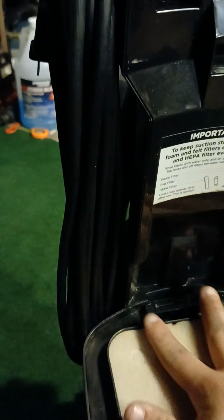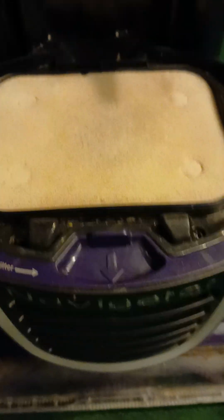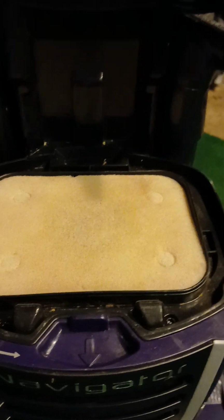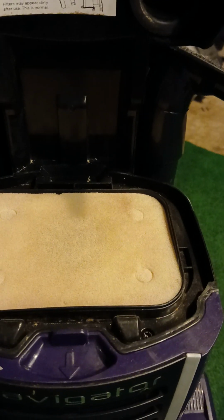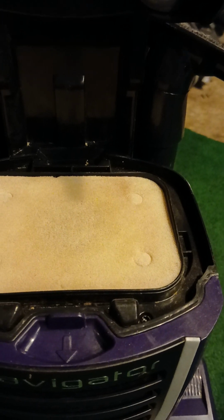Clean that out, just that little area of it if you wish. Take both of these out. If your filter is really, really dirty, what I would do first, if you have another vacuum in the house with a turbo brush or something, is vacuum that filter first before you put it through your sink. Once it's semi-clean, go to your sink, turn on the water, and then soak the filter.